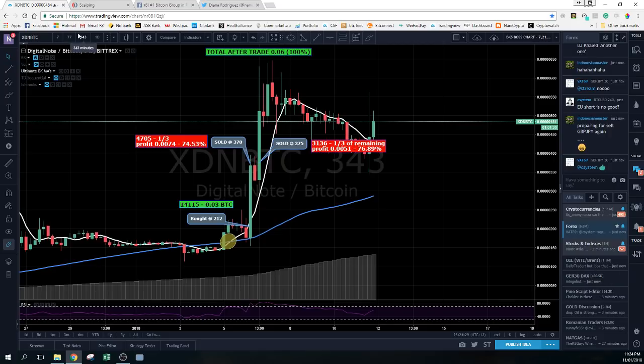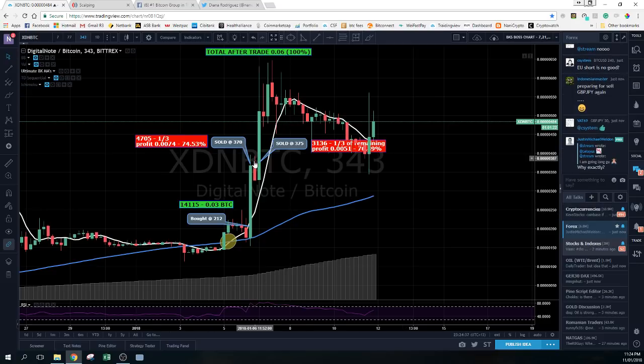I can tell you now the reason why I sold was because we're currently sitting on a 343. So for those of you who are running the free account, you can change this to the 4-hour and it will give you a similar trend in the lines. But as you can see, right in the middle, I got a red wick of 343, and it gave me a red wick or a red candle.